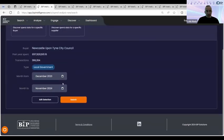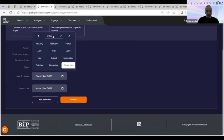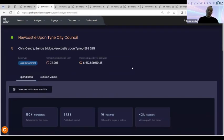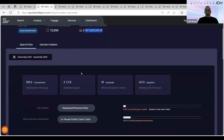Okay, so I'll take us back the same kind of time scale as well, back to 2022. We'll hit search, and it takes us through here. So this time it flips it about, so it lets me see how much they've spent in the last year. So 617 million. Over the same kind of 2-year period, they spent 1.2 billion. They've been involved with over 4,000 different suppliers.